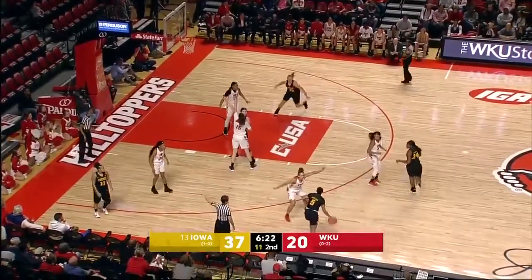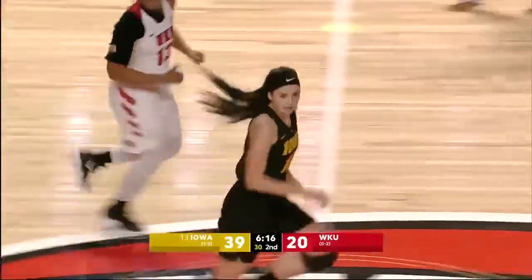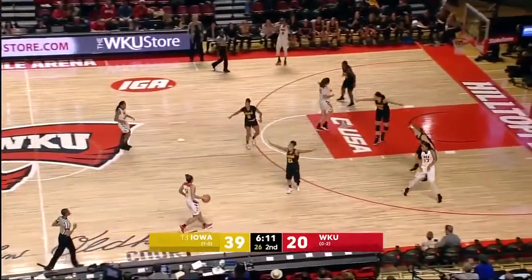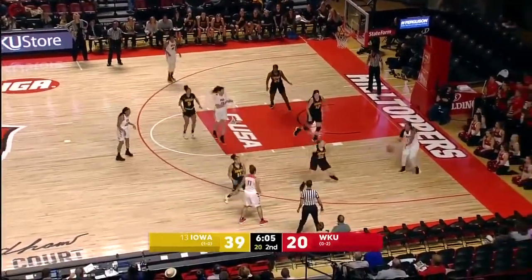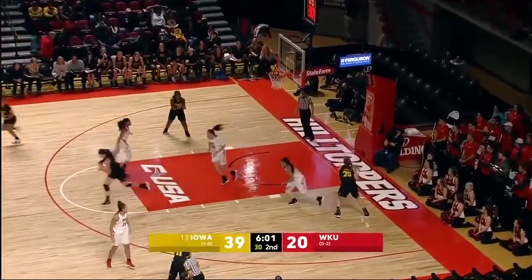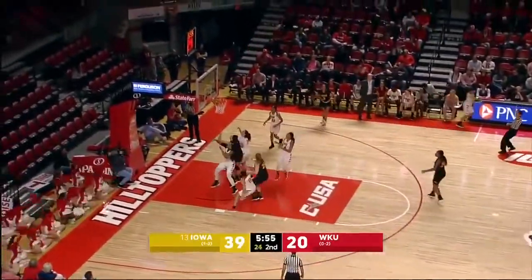Shot clock now down to 10. Looking inside, and they get it. Boy, just almost impossible to stop. Tremendous hands there. Gustafson with her 13th point. 39-20 in favor of the Hawkeyes. Toppers just struggled getting the ball in the basket. Shot taken from the right quarter by Allen. Comes up off, and Iowa will quickly come down court.